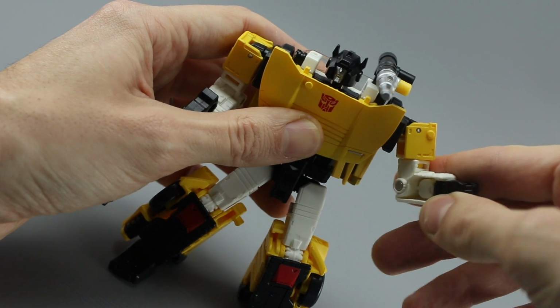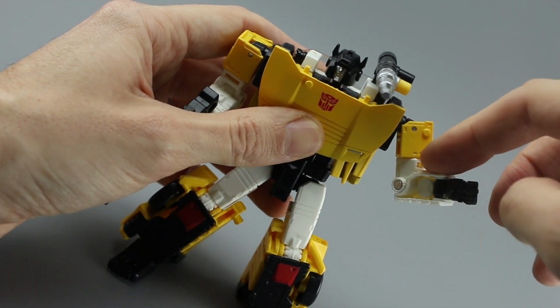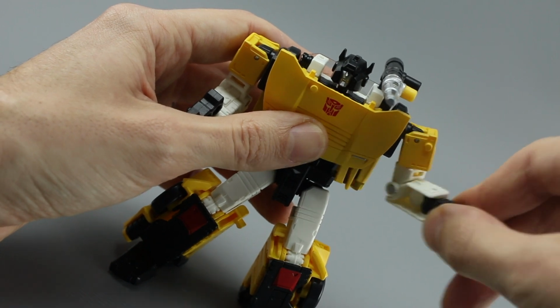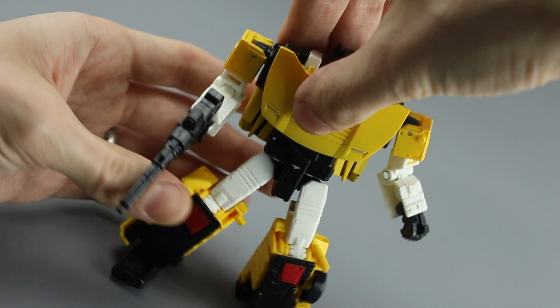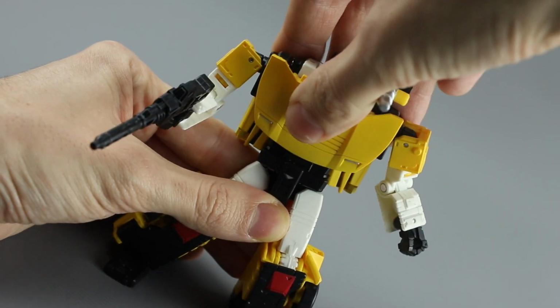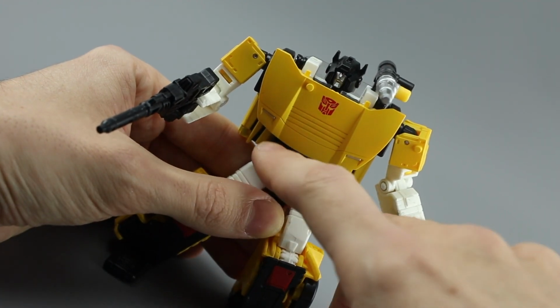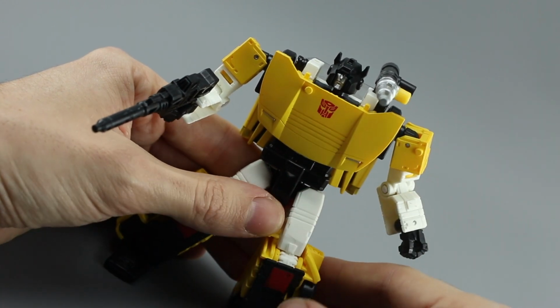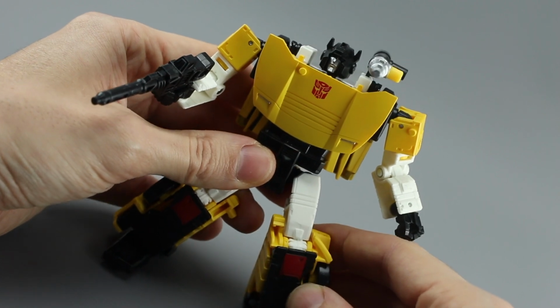Elbows, you're going to get 90 degrees there, and you've got a bicep swivel just in there as well. No hand articulation of any kind, and indeed no wrist swivel as well. When coming down to the waist, there is a very decent waist swivel just there, actually slightly lower than I would have anticipated. I would have imagined it was up here, but of course it's actually slightly lower down in the crotch, but that's fine, it doesn't look bad visually.